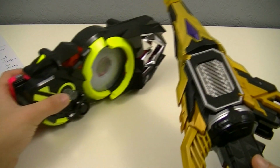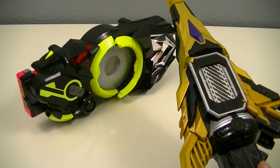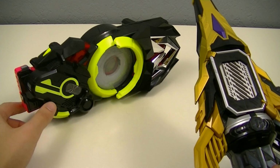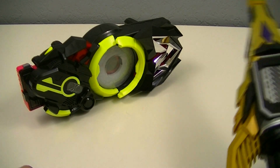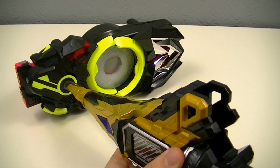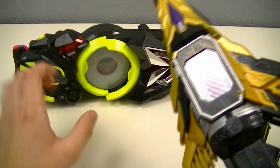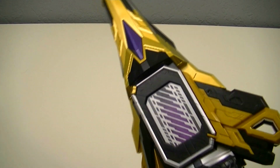Now what this does is that with this, the 1000 Jacker is used to jack the power of other riders' forms. So, for example, the first time I used it was on Kamen 01 Flying Falcon. What I did was attach the end of it to this point on the driver. Then he used a Jack Rise to steal the power of Flying Falcon, at least temporarily.